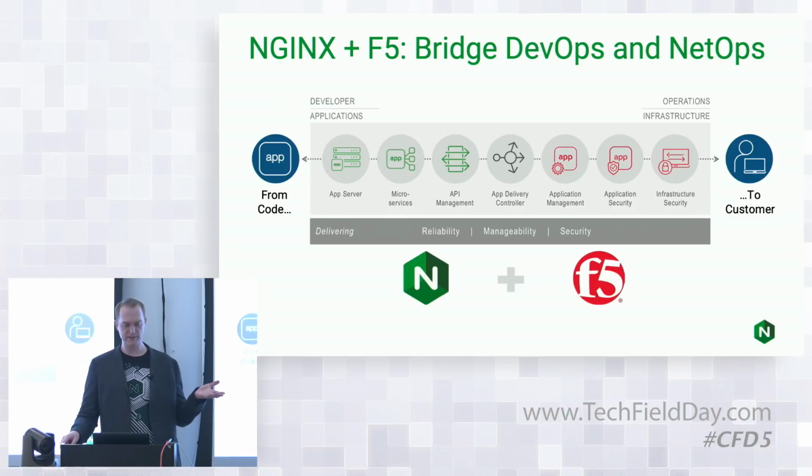We think there's a set of technologies, the green ones, that NGINX is best in class at, that's closer to the code, closer to the application. There's a set of technologies where F5 is best in class, sort of the red icons, that are closer to delivering an application from the doorstep to the customer. And we think we can bridge and create one platform that manages all of that. Right? In between is the concept of load balancing or an application delivery controller.